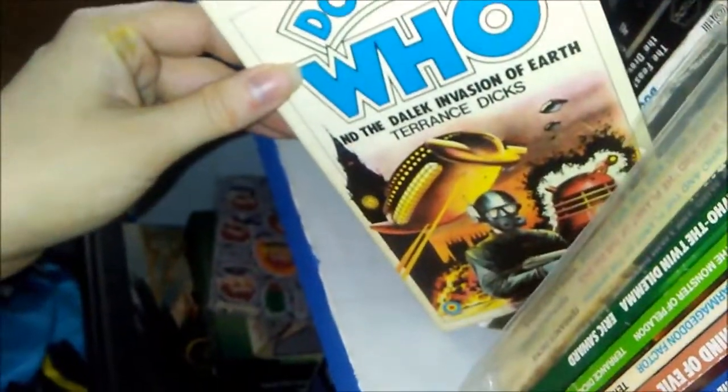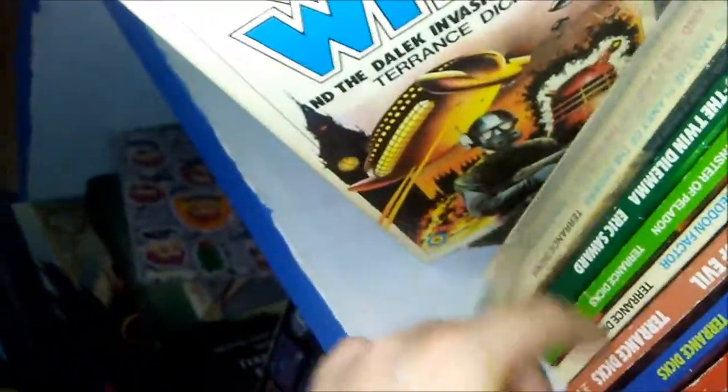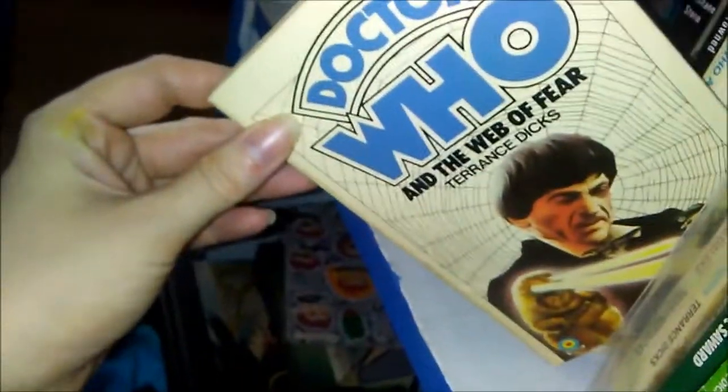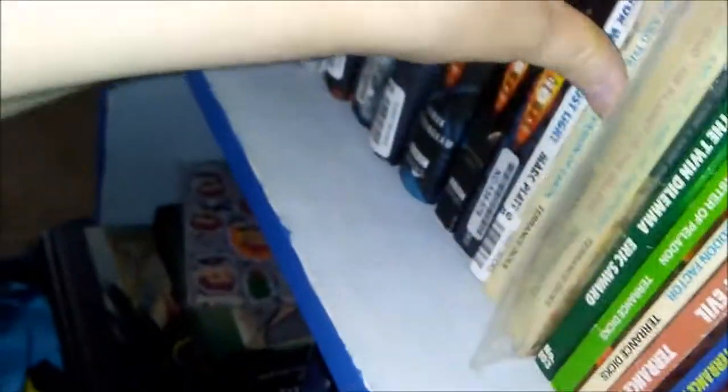This is the Dalek Invasion of Earth. Most of these vintage books that I got at my convention are written by Terrence Dicks. And then we have The Web of Fear. This has the 2nd Doctor. I don't know all of the Doctors.